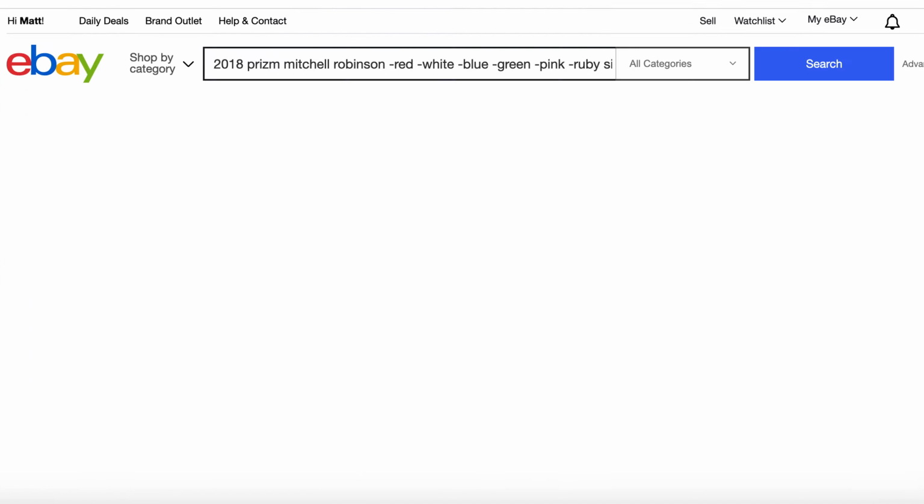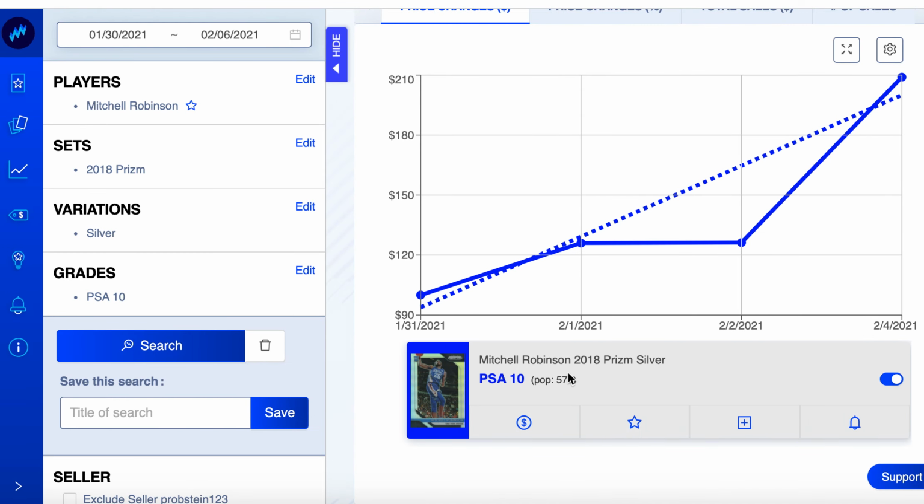579 was the pop count on that. If you don't know what pop count is, it's just the number in existence. So Mitchell Robinson 2018 Prism Silver in the grade PSA 10, there are 579 of them that exist currently.